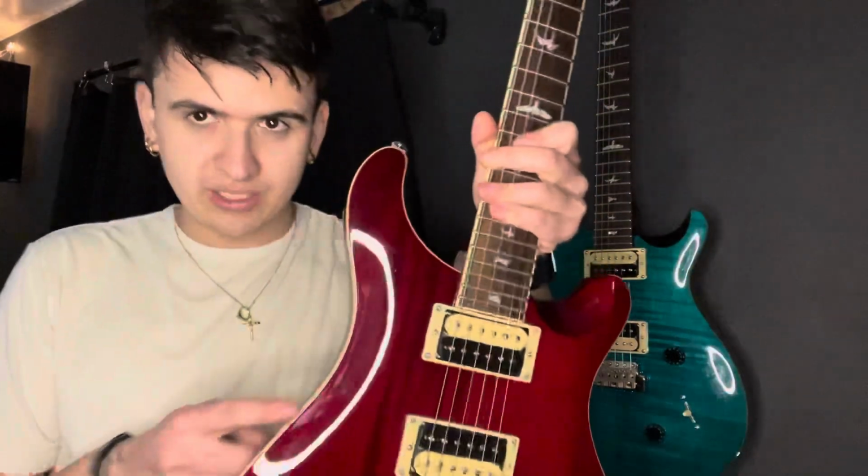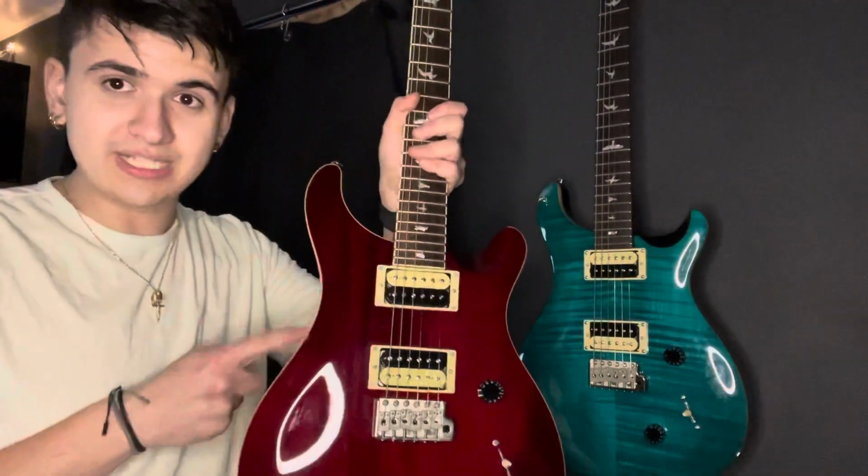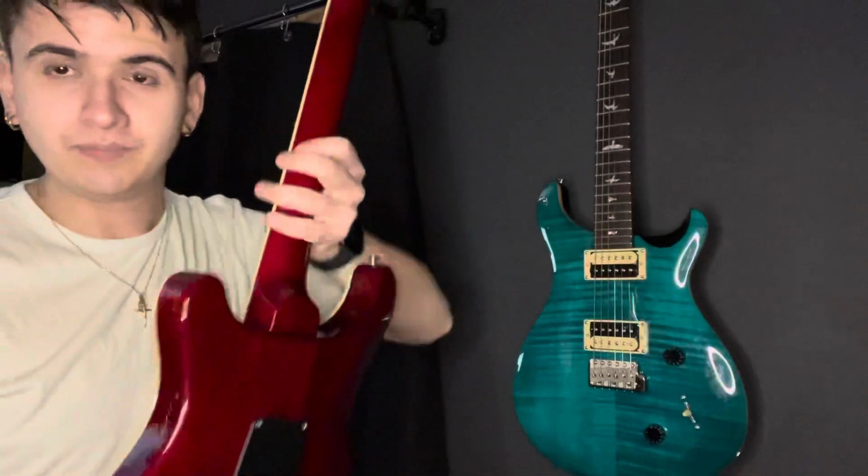Furthermore, you have a difference with the binding. On this one you can't really see it just frontally. You can see this one frontally. You can see the cream on the edge there. So that is a difference.